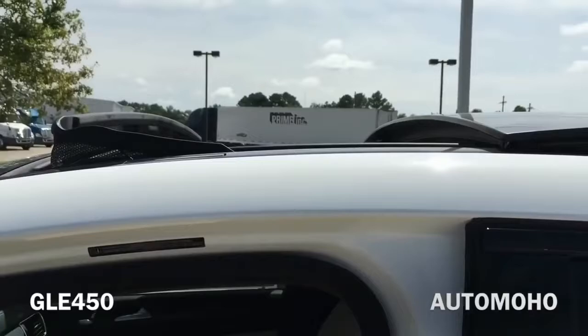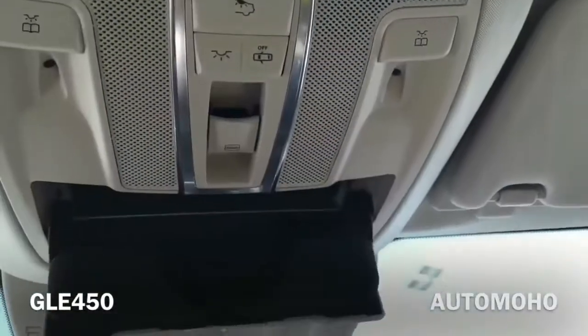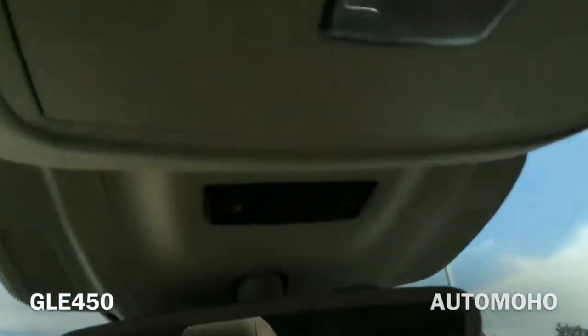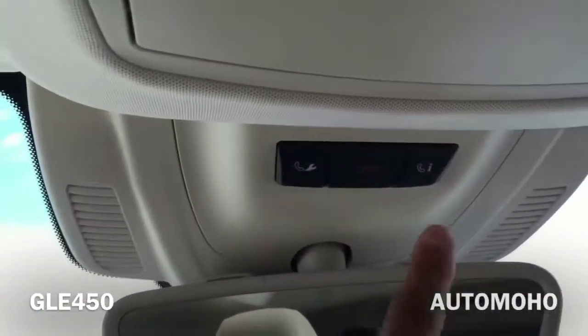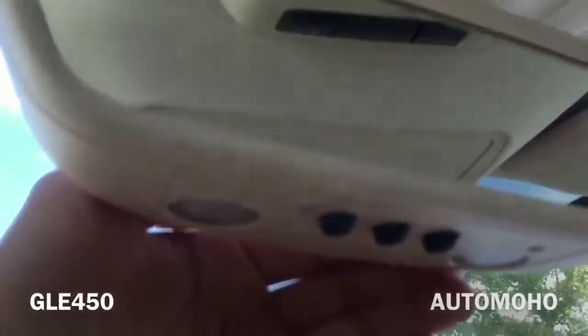So that is how it looks. There you also have the sunglasses holder and the SOS system to use in case of an emergency. Rear view mirror with 3-button universal garage door opener.